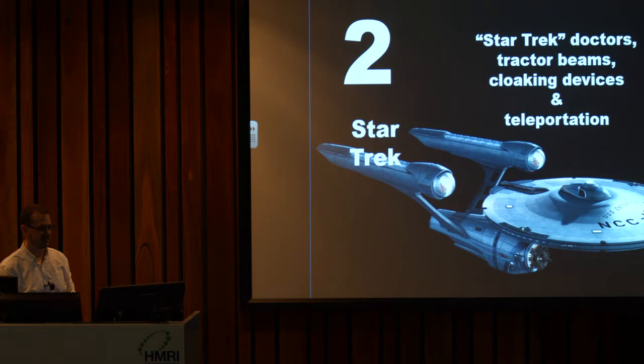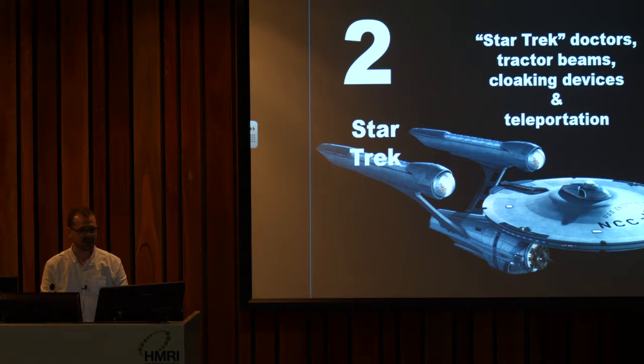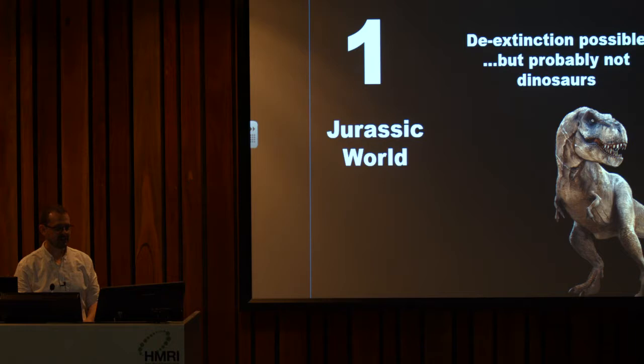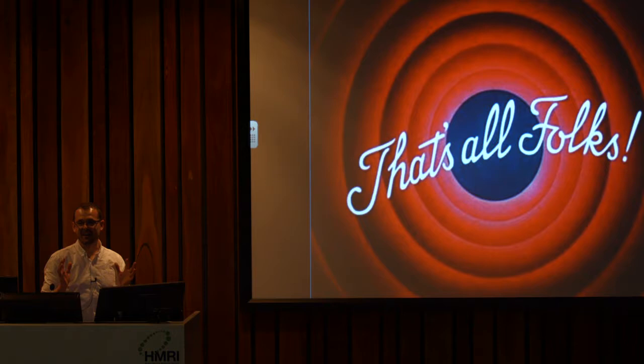For the second one, it was Star Trek. We have Star Trek doctors, we can do this. We have tractor beams, cloaking devices, and I think we're on the verge of producing teleportation at the level that you saw in the clip. In maybe 100 years, we'll be able to do that, but we can teleport photons right now. And finally, de-extinction is possible, but probably not for dinosaurs, sorry to say. So thanks for listening. I hope you've learned something, and I hope you believe we use all of our brains.